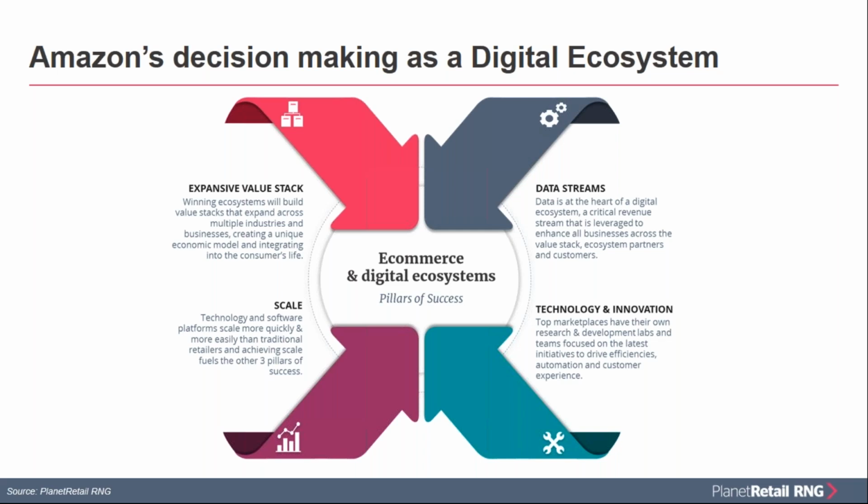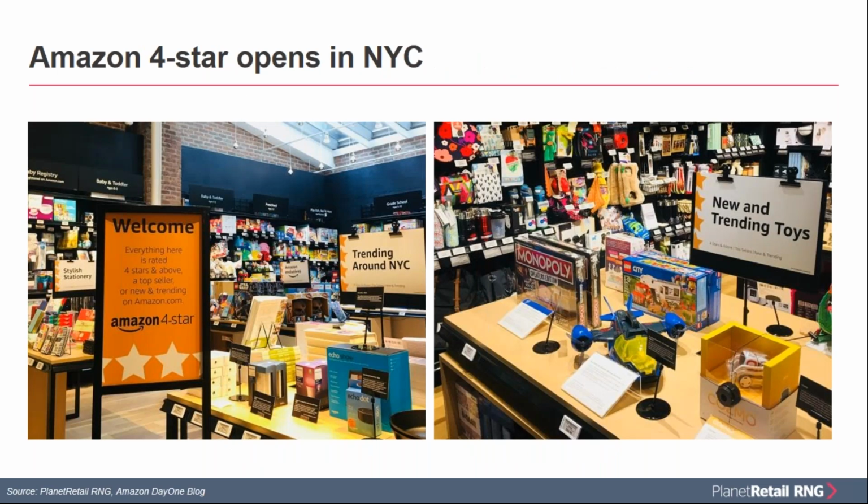So using this framework, I wanted to go through some of the recent news headlines of the past month and frame those based on Amazon's overarching strategy as a digital ecosystem, not just a retailer. In really recent news today, Amazon has a surprise opening of a brand new store format. Amazon has a few of its own store formats. They have Amazon Fresh Pickups out in Seattle.